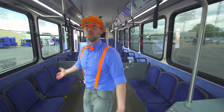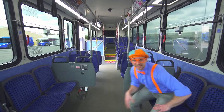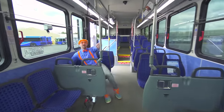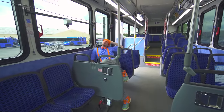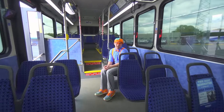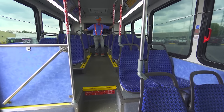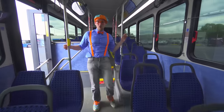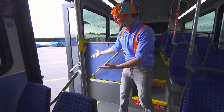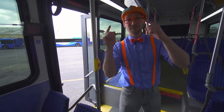Yeah. Whoa, there's so many seats you can sit in. Like this one right here. Or this one. Or even this one. Whoa. What's this? It's really bright out there. This is a second door. There's a back door and a front door.